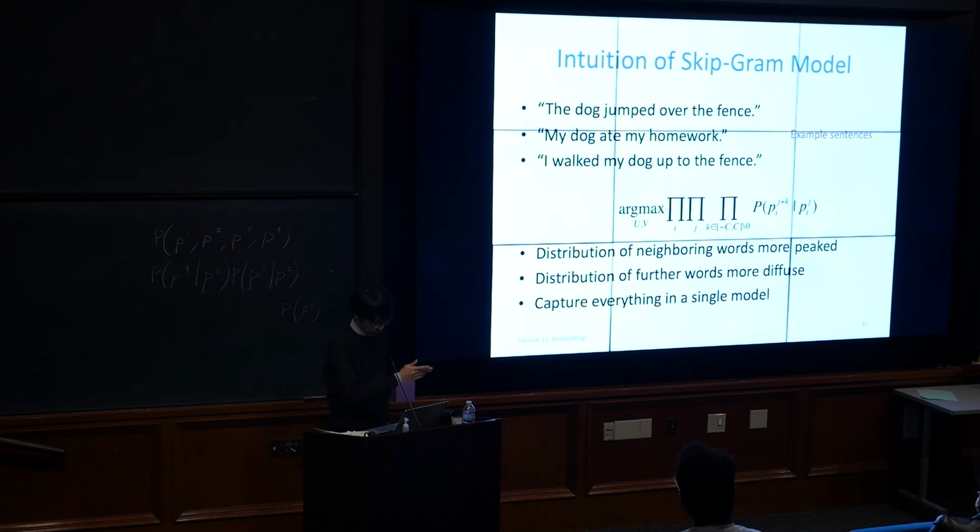So here, again, the distribution of neighboring words is more peaked, if that means anything to you. And then also the distribution of further words is more diffuse. And then again, most importantly, you can capture everything in a single model. So previously you might do an n-gram model with some given n, and then train multiple models with different values of n, and then do an ensemble or something. Here, because of the nature of skip-gram models, we can capture all of this in a single model.